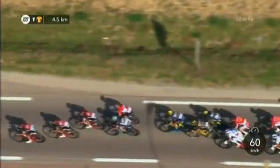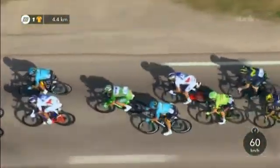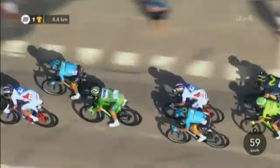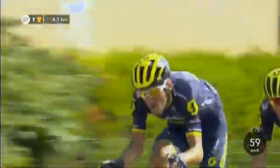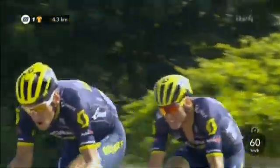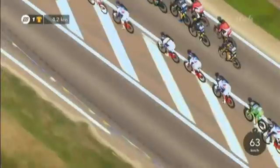Well, they didn't expect Orica Scott to do that. Orica Scott has suddenly turned up, but they can't do that for very long, and they're only doing it to set up. Arnaud Démare is a long way back as well. So he's got his 2 bodyguards either side of him. Their job now is to get on that Kittel train, because Kittel's got 3 or 4 riders there, so move up and either join forces or just sit and use him.